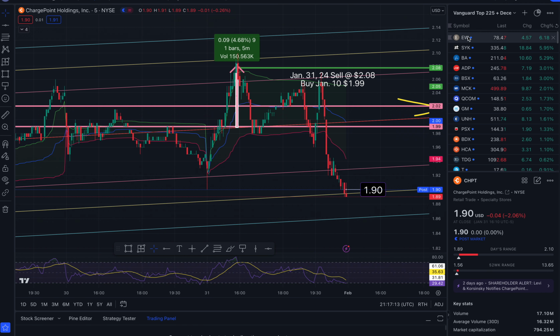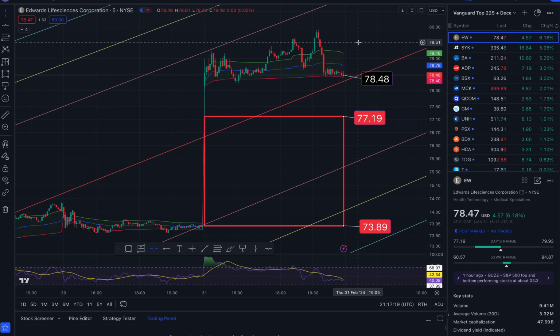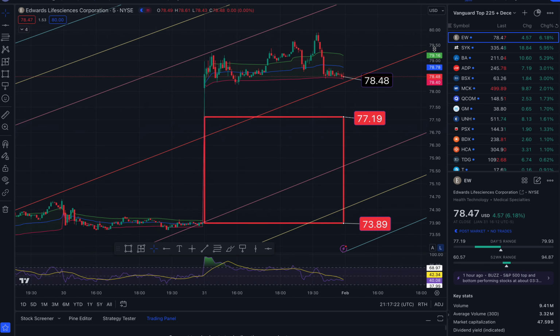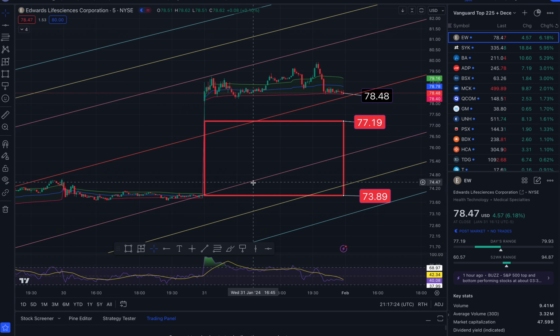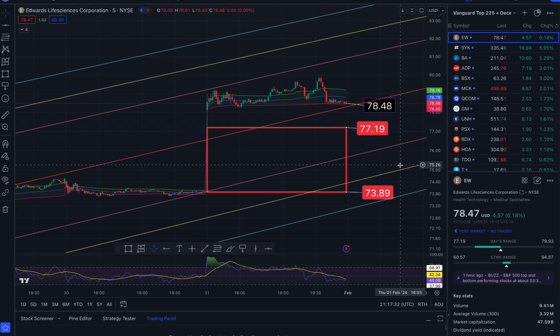And one last one I want to go over is Edwards Life Sciences. We gapped up big time today, and therefore, when that happens, expect a gap to the downside. So here are your levels. We ended the day at 78.47. VWAP takes us to 78.78.